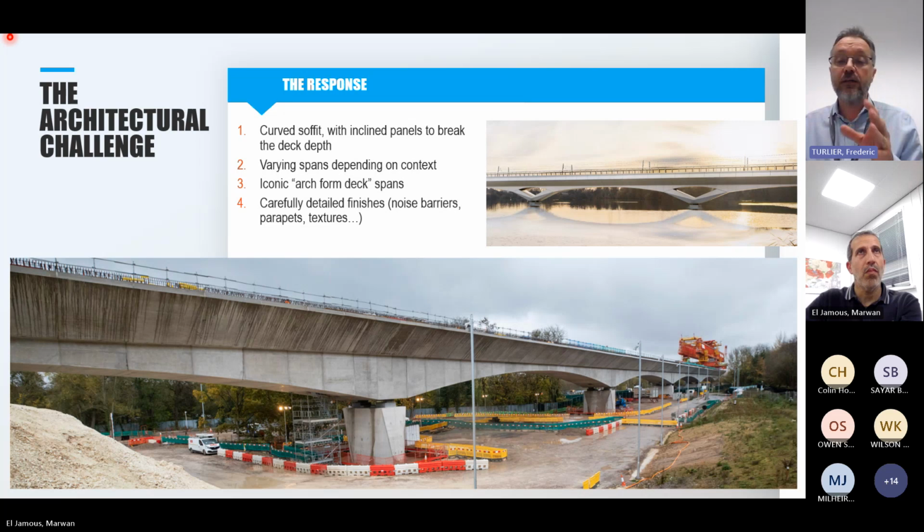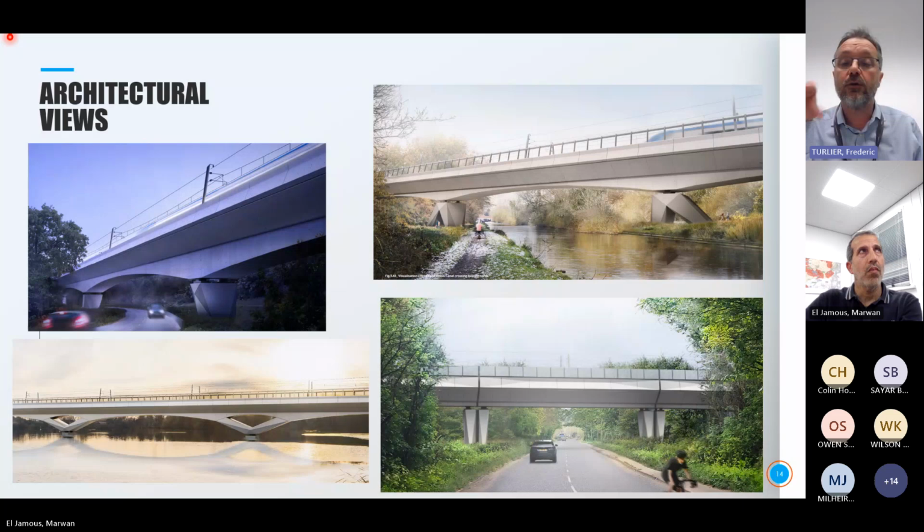So the viaduct is not repetitive. It's not the same from one end to the other. So that obviously creates challenges. And the last point was that a great emphasis on textures and facets, et cetera, to catch the light and provide shade, was envisaged by the architect.